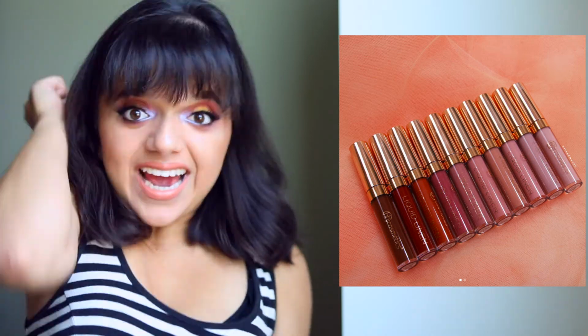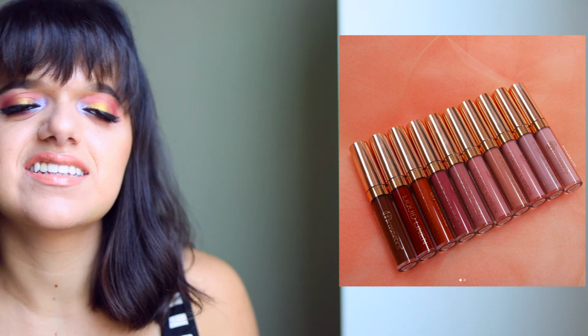Liquid linen, liquid lipstick. Wait, no. Liquid linen, liquid lipstick. The things that make me happy.